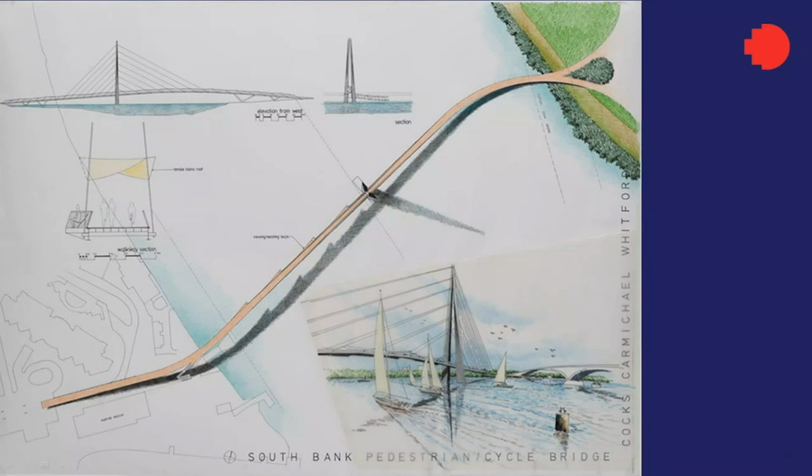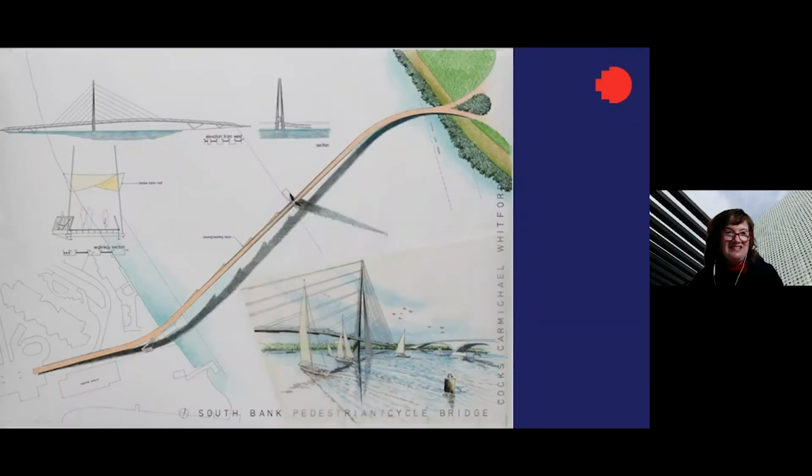Yes, so this is our last slide for the day. This is the South Bank Pedestrian Bridge. In the early 1980s, the Age newspaper started a campaign which was Give the Yarra a Go, and it aimed at creating public awareness of the Yarra River landscape and encouraging bicycle and pedestrian paths across the river.